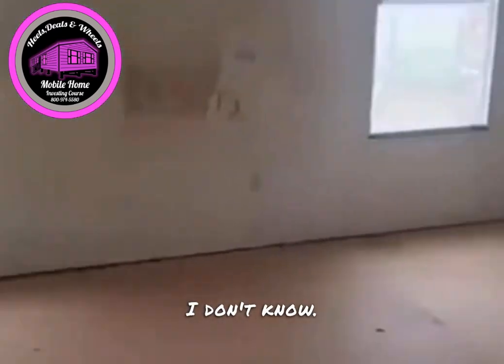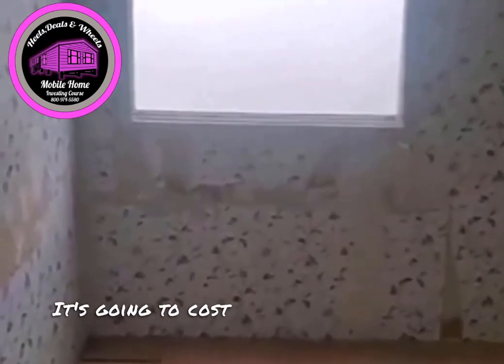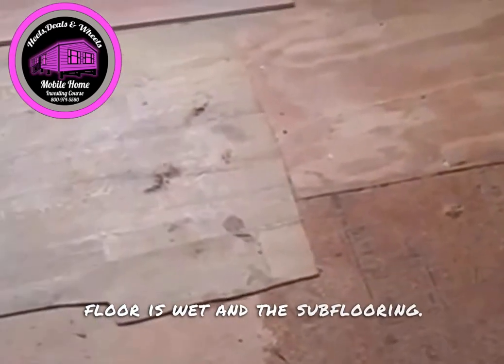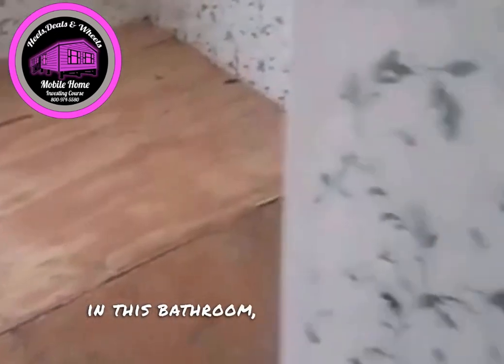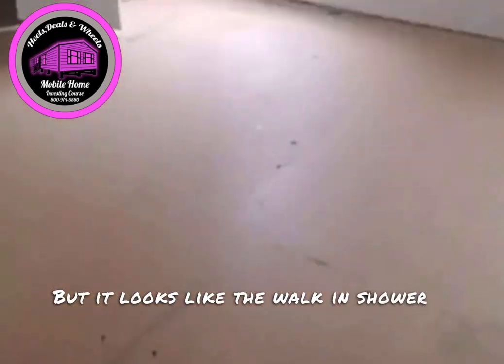I don't know. These homes he's getting, man, they're huge. But you got to get it before you rehab them. It's going to cost you an arm and a leg. You see right here, guys, the floor is wet and the subflooring. And we have two different types of towel here. So we got some drama going on in this bathroom, that's for sure. But it looks like the walk-in shower is very nice.